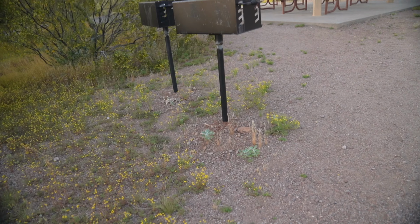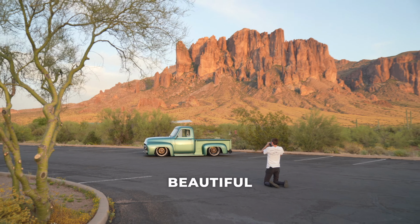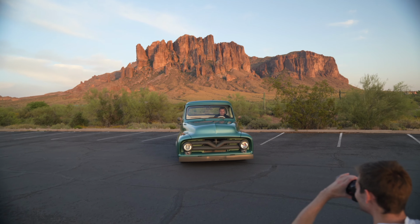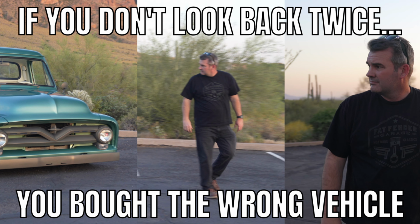Is that one of those crazy Hornets? It is. Heck no. I don't want to play if that sun's gone down behind the mountains just barely. This is the shot. Beautiful. That's that meme, if you don't look back twice, you bought the wrong vehicle. I know. You just follow it around.